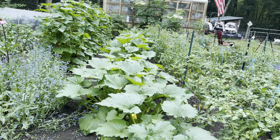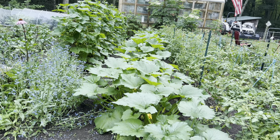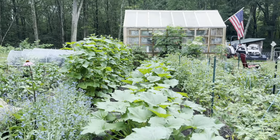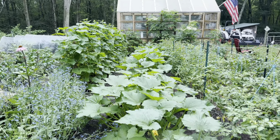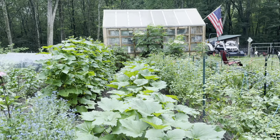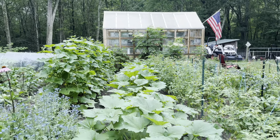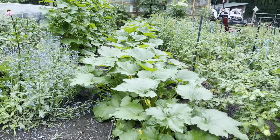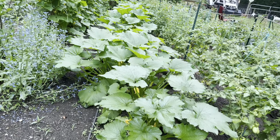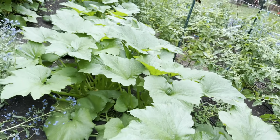Okay, so here I have a long row of zucchini plants. And zucchinis are also late this year because I had to start from scratch again. Why? Because the pincher bugs ate all of my zucchinis in the spring. I started them from seed, they germinated, they popped out of the ground, and then the pincher bugs completely destroyed them down to a stub, down to nothing. So I had to start from seed again.